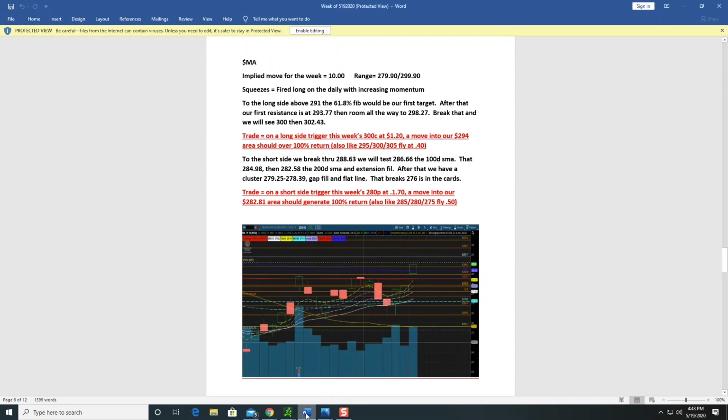And as you can see, we go back to that action plan, long side, above 291, that's our first target. After that, 293.77, then 298.27. So it's all laid out for you. It tells you what option to take. You just have to follow the rules.